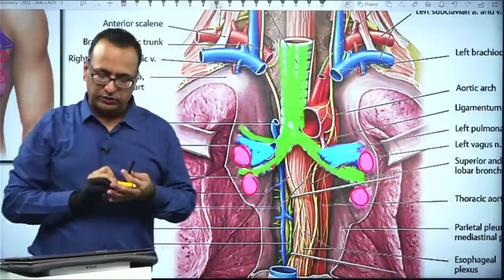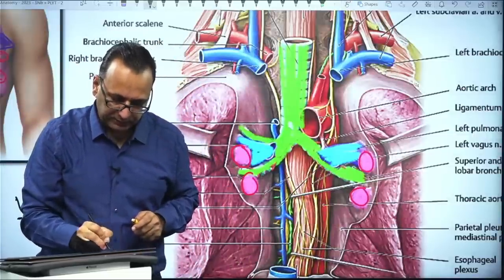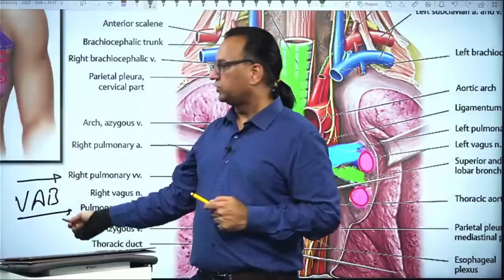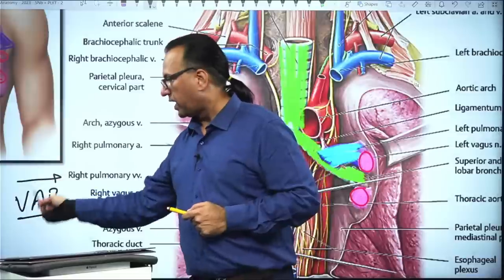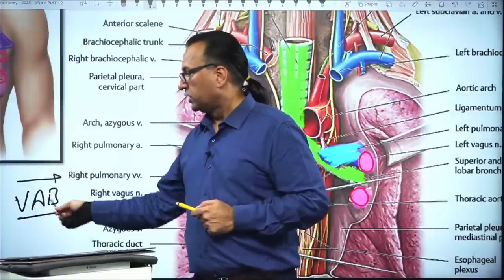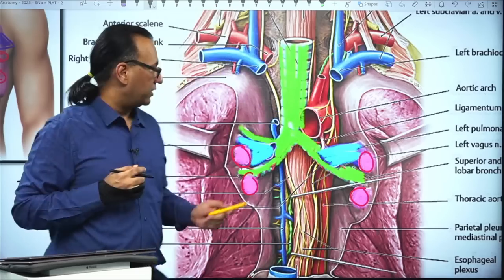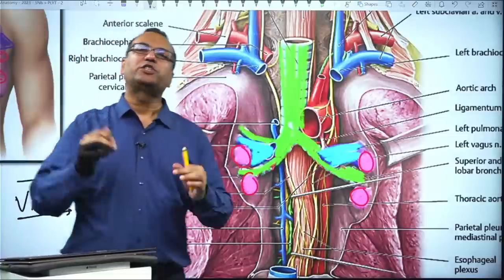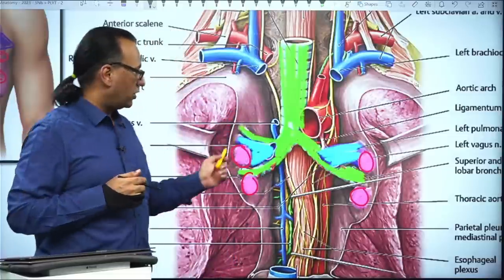My point is simple. You just have to remember VAB, anterior to posterior. VAB, anterior to posterior. What is that? VAB: vein, artery, bronchus. Vein, artery, bronchus, anterior to posterior. So when you say vein, artery, bronchus is anterior to posterior, which vein? Pulmonary veins, and then pulmonary artery, and then bronchus. This question has come many times, and again it has come recently. So I know the order now.